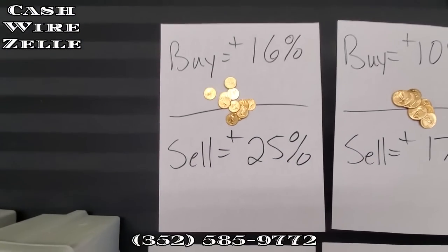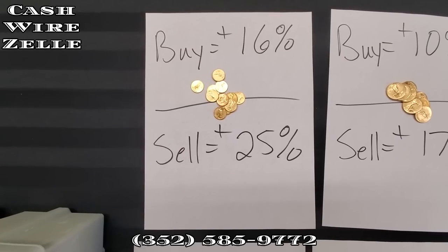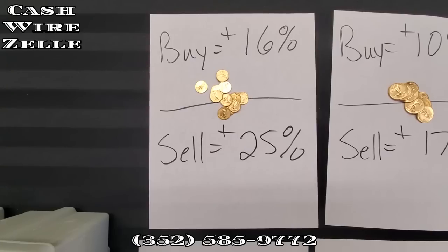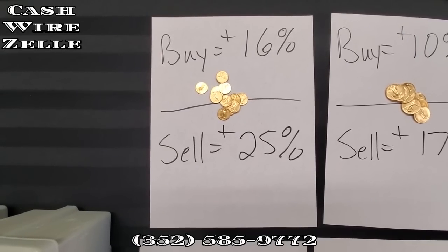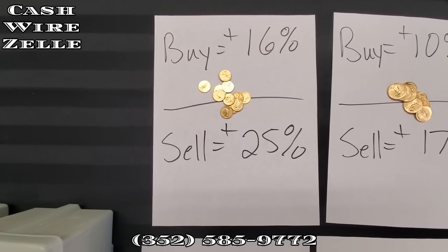1/10 ounce gold eagles, we got plenty in stock. We are buying them at the melt price plus 16% still and selling them at the melt price plus 25%. So if you're interested in 1/10 ounce gold eagles, please check us out. We'll be happy to assist.